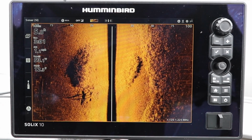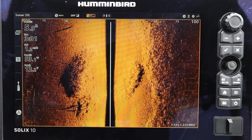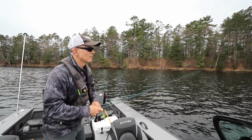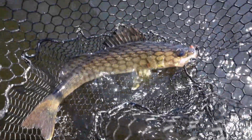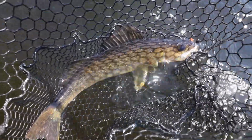And if you can find water in those back bays that is 3 to 5 degrees warmer than the surrounding deeper water, then that warmer water is going to help to concentrate fish. And that's whatever kind of fish you're chasing, whether it's panfish or largemouth or walleyes. All of those fish are going to be drawn into that shallow, warmer water to try to feed.